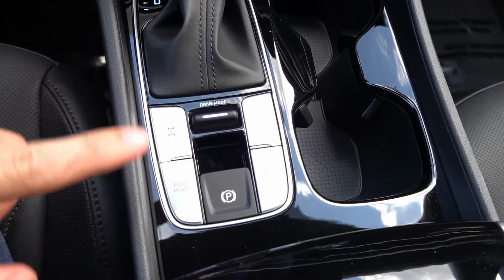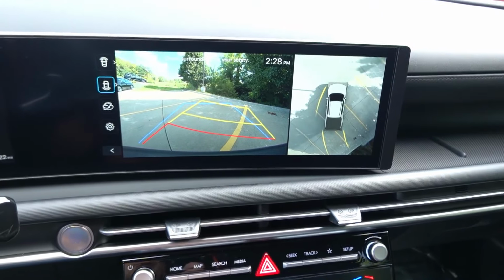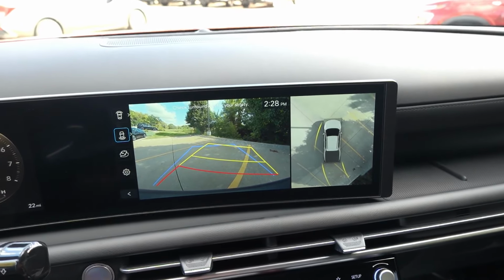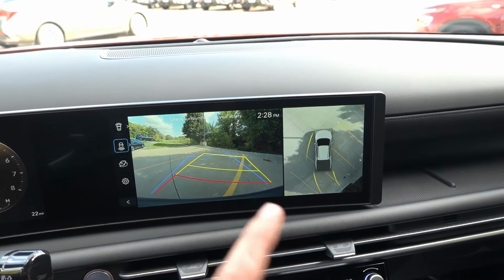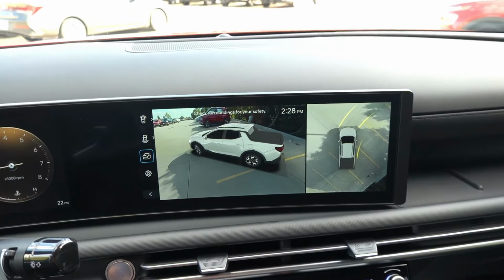Center differential lock, automatic vehicle hold, electronic parking brake, rear backup camera, hill descent control. There's a look at the backup camera. As I was mentioning, it does feature the 360 camera system, which I think is a huge upgrade. If you're doing off-road, want to see the front end, you can do that with these pretty high-resolution cameras, so I applaud Hyundai for that, and it does add the kind of augmented reality. Would be cool if it matched the exterior color, but unfortunately this one does not.